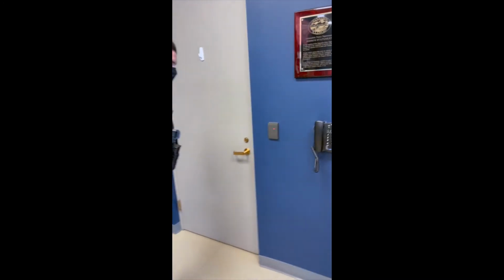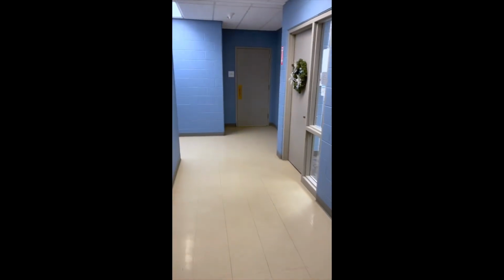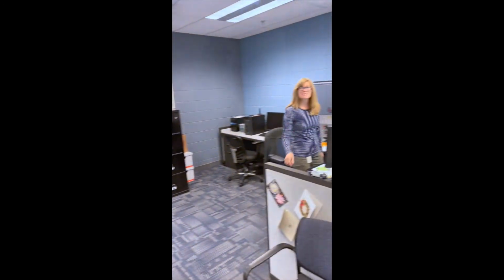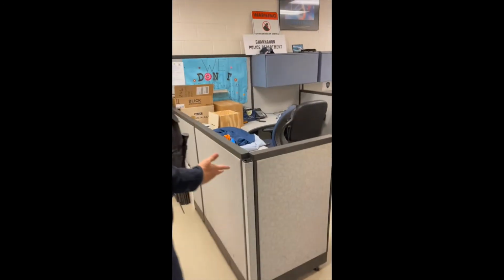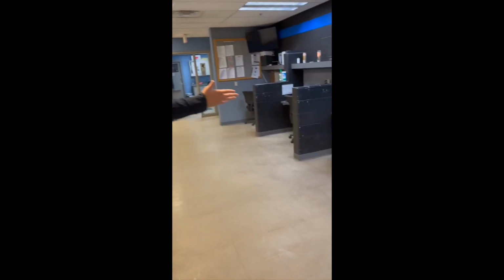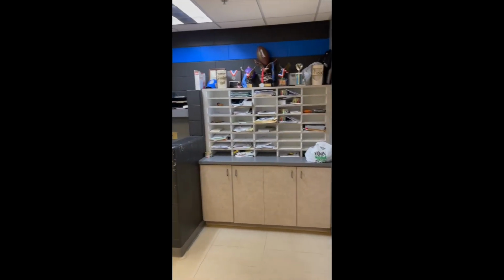Would you like to open that door? Of course, I would love to. All right, well, here we go. This is our records division. There's a couple girls from our records area. Hello. This is our community relations area and our SRO office area. Right here we have our trophy displays that we've won throughout the years, our mailbox area, our report writing area. And if you walk this way, this is where our detectives work.